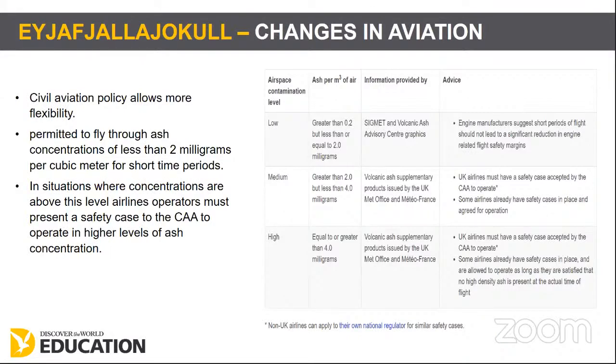The CAA have actually produced very clear guidance for airlines in the event of the next volcanic activity, and I'm sure there will be one. It's not a case of if, it is a case of when. And this guidance was really put to the test in 2011 when another volcano called Grímsvötn, that's another Icelandic ash volcano, erupted in 2011, so just a year later.